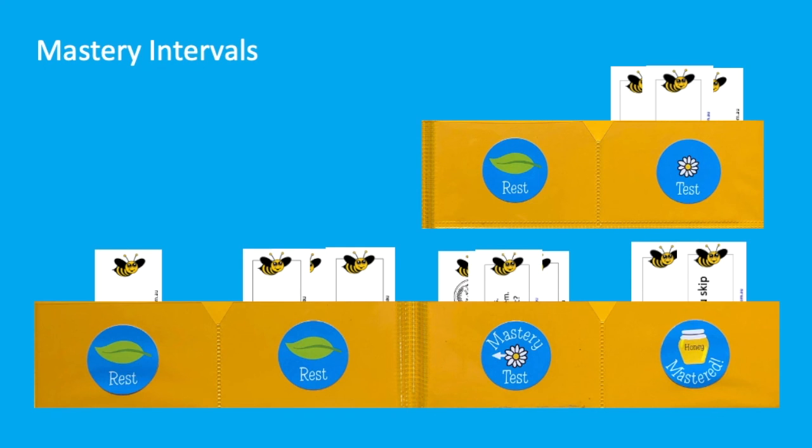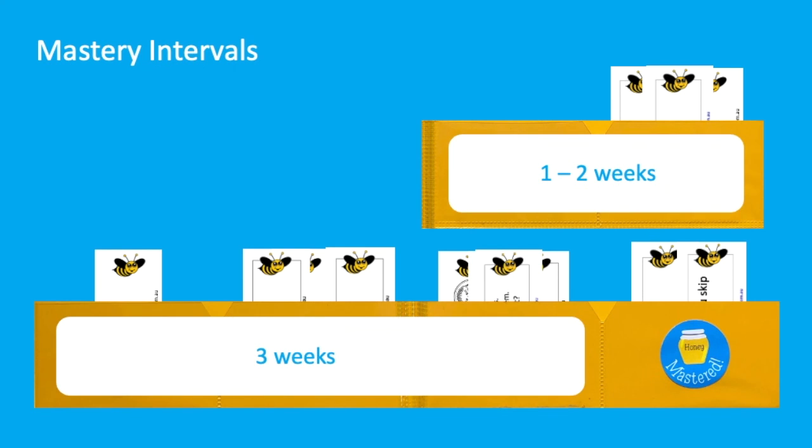I just like to show you the intervals that are associated with this weekly testing. The tutor testing has intervals over days because the folder sessions are occurring from 4 to six times a week. So they're fairly short. There's one rest pocket in the tutor testing stage, and that might be maybe a rest of half a week. Because these sessions with the teacher are once a week, the rest intervals are much longer. So in this section, the content is resting for 1 to 2 weeks, and when flashcards are in this section, they're resting for 3 weeks. So this gives a very good indication of whether or not the content has been mastered.